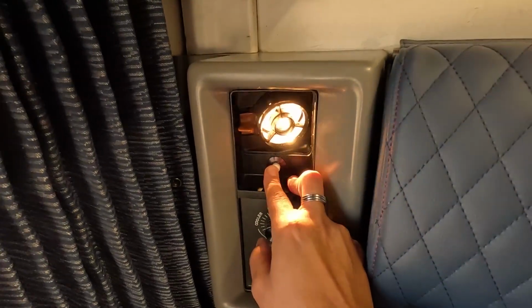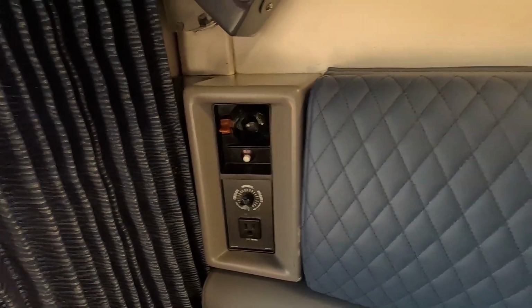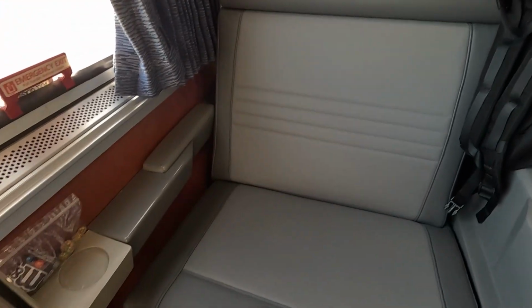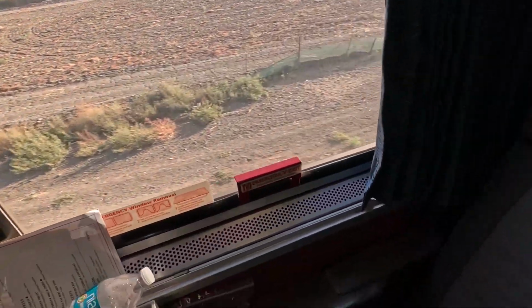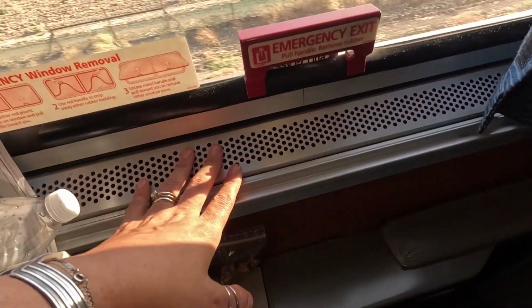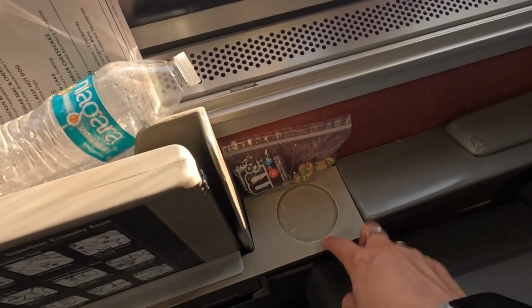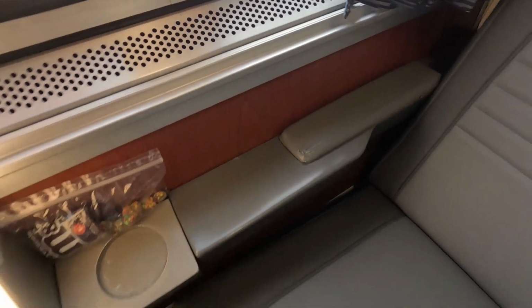This is just a little light right here, a reading light that you can use, so that's quite nice. Like I said, this is a really comfortable seat, nice and big, and plenty of space. You've got the curtain that you can pull across, and then they velcro in the middle. Now your air, the heat will sometimes come out of here during the winter time. You got a little, not really cup holder, but cup place here, and the armrest is basically still the same.